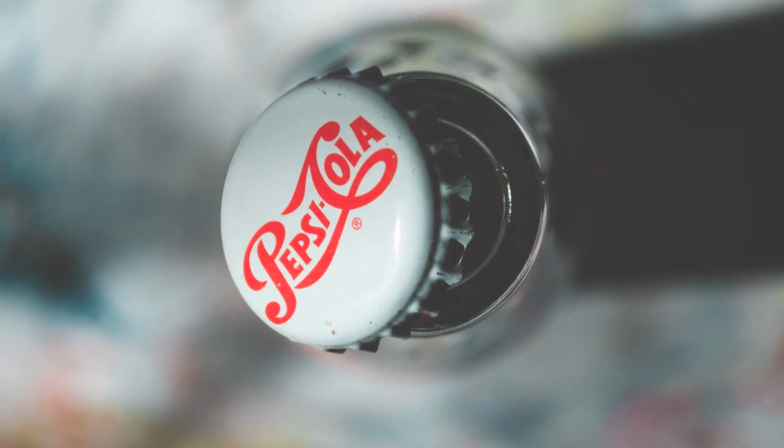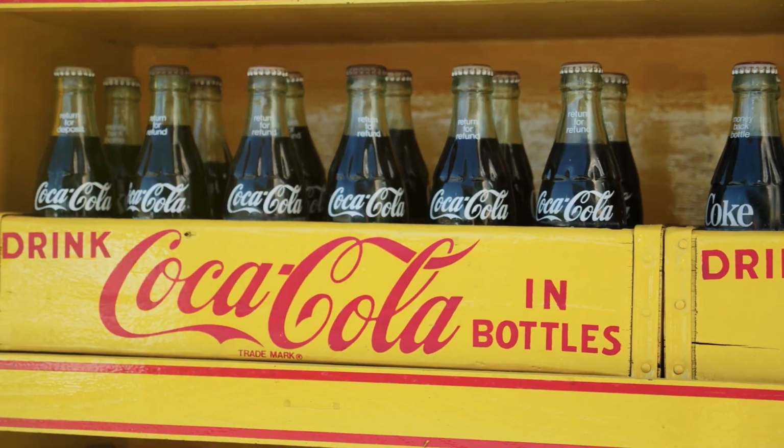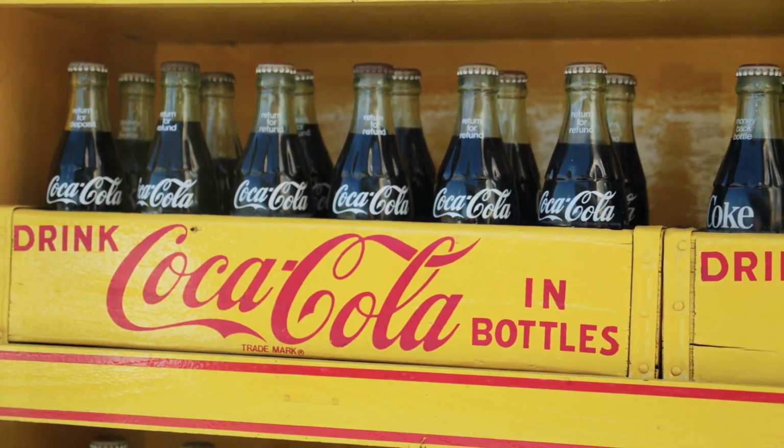Major beverage giants like PepsiCo and Coca-Cola, facing mounting pressure from consumers and health advocates, announced plans to phase out BVO from their products.